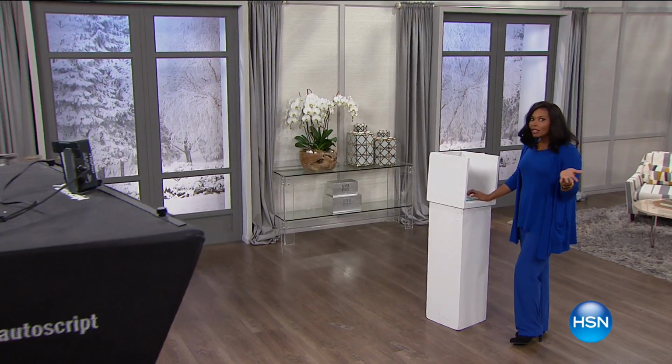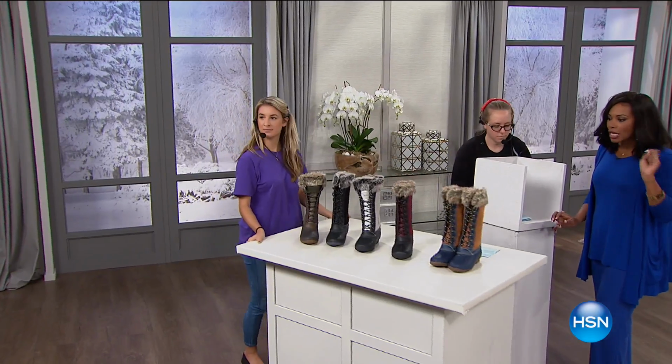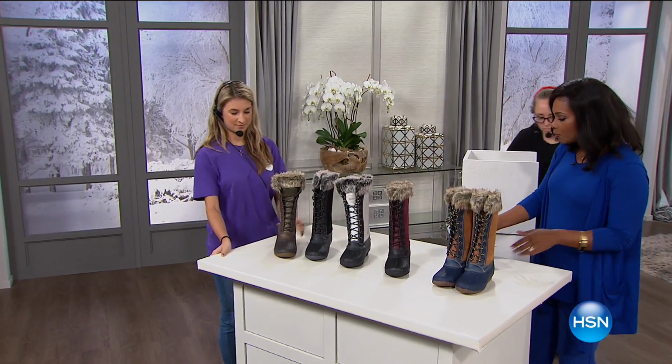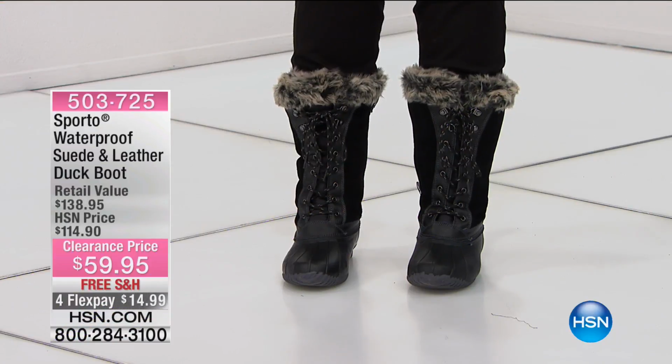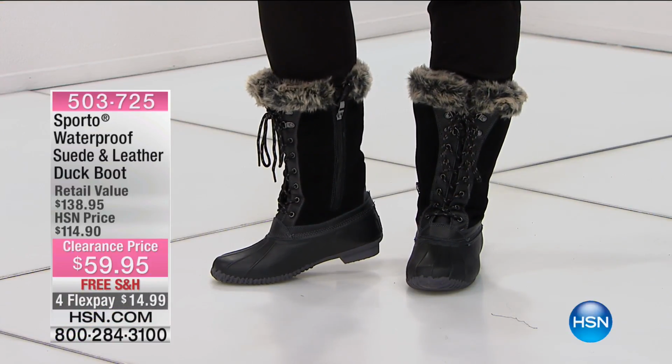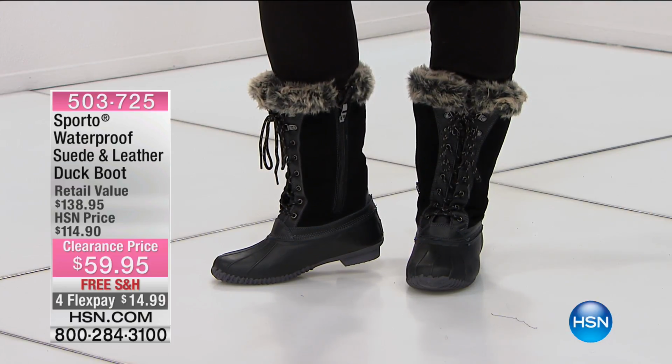Okay, we're almost through all 10 of our 10 faves this morning, and we only have 2 left, and this is one of them. This is fave number 9, and this one is from Sporto. This is another one of those styles that I was saying, it's just kind of crazy that we offer winter boots on clearance in the winter right when you want and need to wear them. We do, and these are from Sporto.